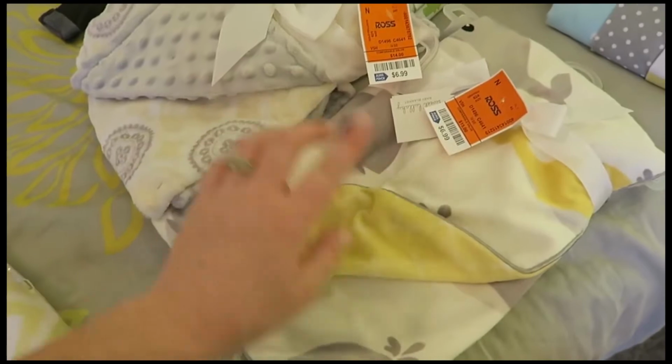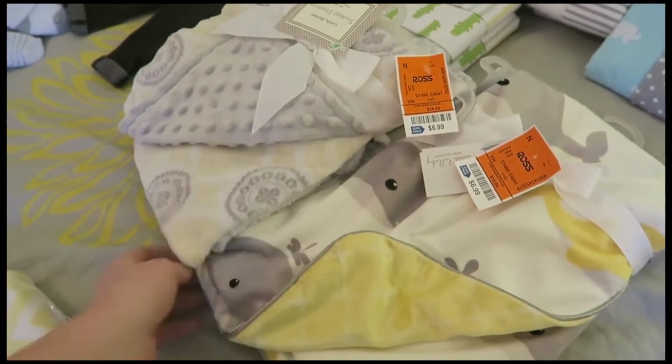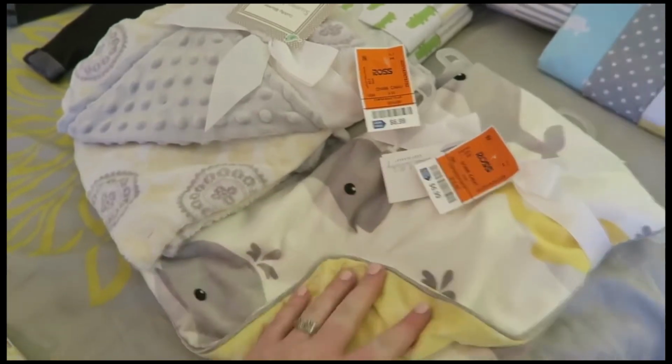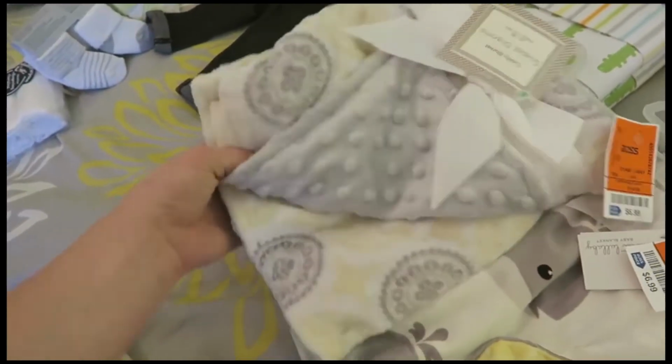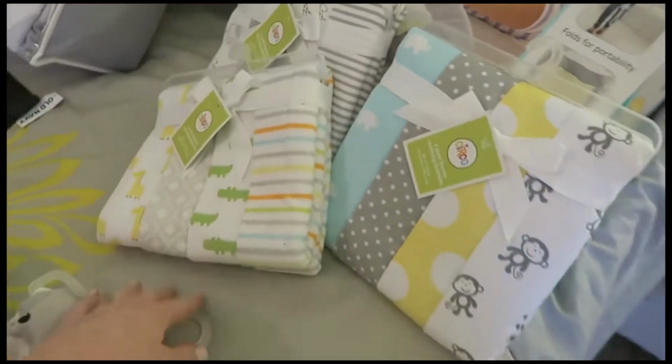And then these blankets I talked about in one of my pregnancy vlogs recently. These were both from Ross, especially since the baby's going to be born in winter time. These will definitely come in handy. So there's this little whale one with the yellow on the other side, and then there's this little patterned gray and yellow one as well.